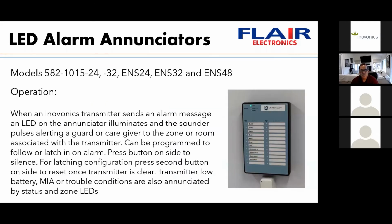So, operation of these: when an Inovonics transmitter sends an alarm message, an LED on our annunciator will illuminate and the sounder pulses, alerting a guard or a caregiver to the zone or room associated with that transmitter. As you see here, there is an identification area where you can list a room number or zone number or door, and the LED will illuminate next to that zone when the transmitter is triggered.